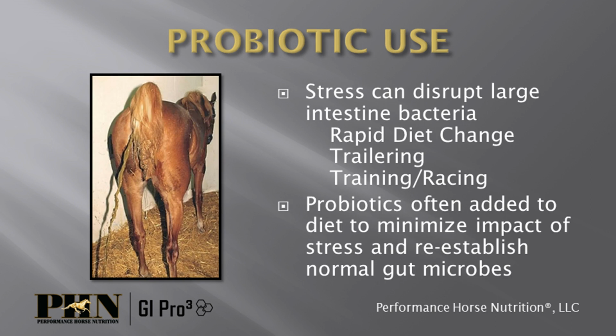We know that an animal that's under stress can disrupt those intestinal microbiota, the bacteria within the digestive system. That stress can be from a rapid diet change, from trailering, or from any type of training or racing that horse is involved in. We often will feed probiotics to these horses to minimize the impact of that stress, to reestablish the normal gut microorganisms, reestablish the normal microbiota.